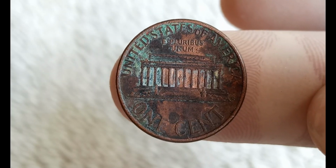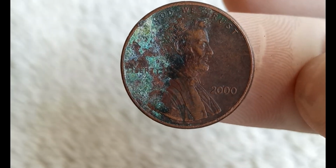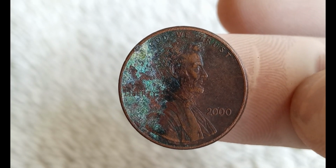Instead, get it graded by a professional coin grading service, as certified coins sell for much higher prices in the market. Collectors and investors always prefer coins that are professionally graded and encapsulated.